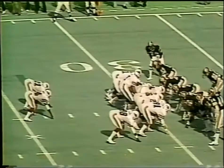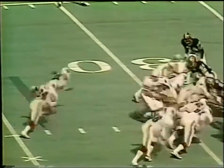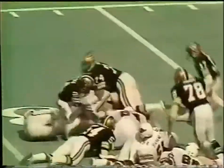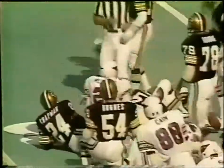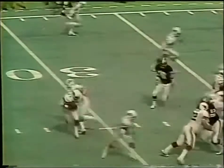8:51 remaining in the third quarter, 21 all. Tom Brahaney's also come in with that pair of tight ends. This is Morris again, fighting for that first down. Close. Hart, off to Metcalf. Look at him run the ball to the 20-yard line, doing a lot of hurdling.